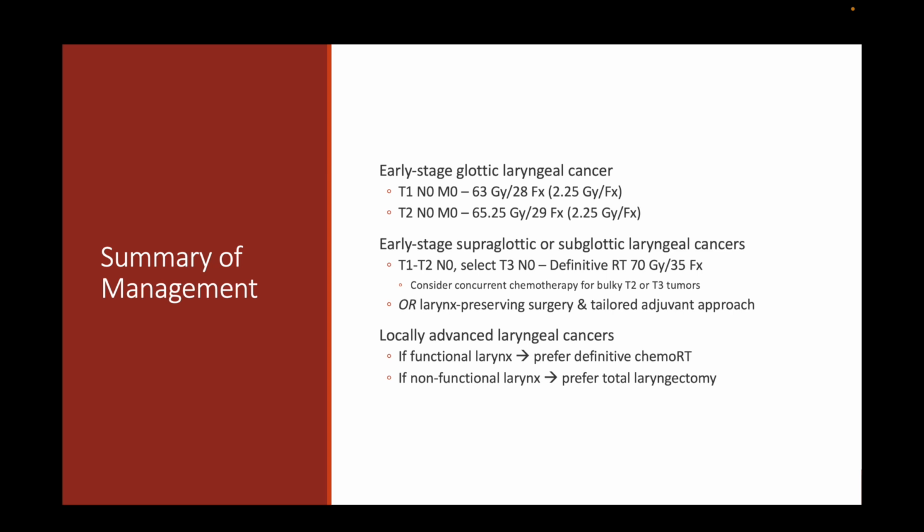And so when we're saying early stage, we typically mean T1 to T2 N0 and select T3 to N0. Now, if we have a bulky T2 tumor, so kind of something that's on the larger side, or if we have a T3 tumor, meaning the vocal cord is fixed, then we actually think about adding concurrent chemotherapy. In select cases of these early stage supraglottic or subglottic laryngeal cancers, we may be able to consider larynx preserving surgery, and then we utilize kind of a tailored adjuvant approach depending on their pathologic risk factors. So that's early stage tumors that are of other subsites besides the glottis.